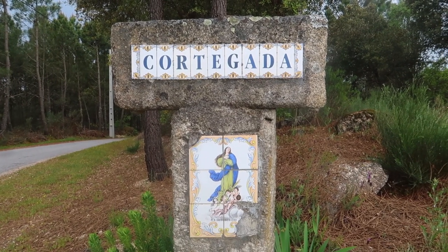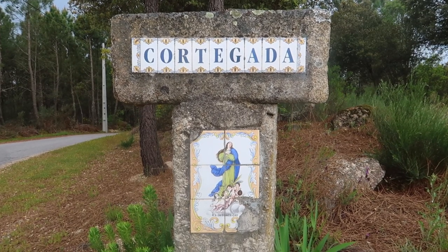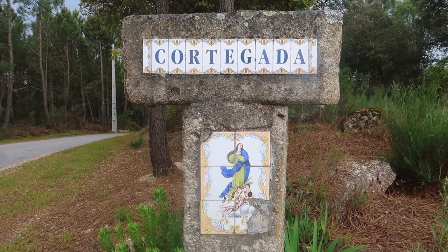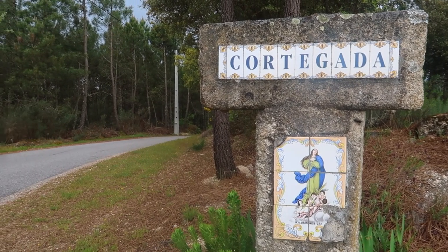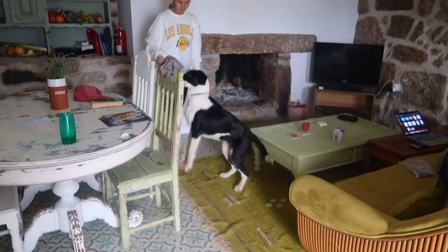The village in which we currently reside, on the outskirts of the Serra de Estrella National Park. Very tranquil. And Bella's been out this morning.